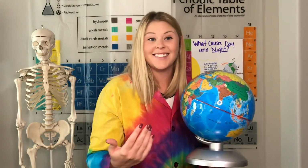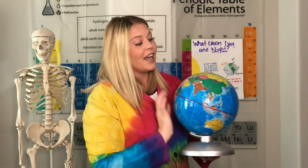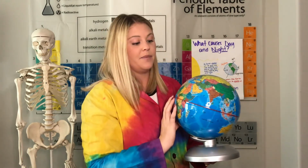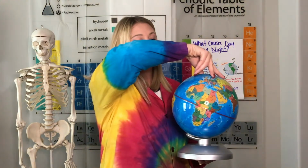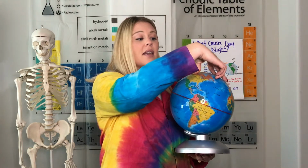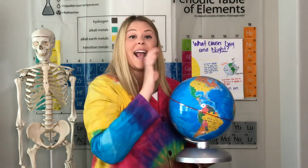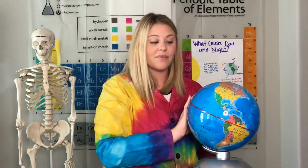As it spins, some parts experience daylight. So right now, for example, since there's light in front of me, it's currently daylight in Africa and part of Europe and Asia. Daylight, daylight, daylight. Now as this Earth spins, it becomes day in North America and South America, where Asia and Europe and Africa are experiencing nighttime.